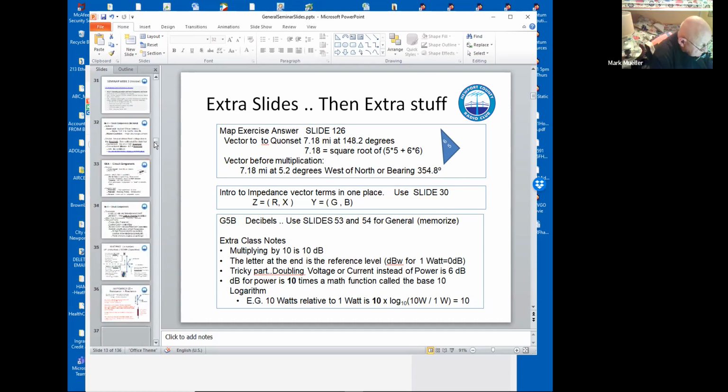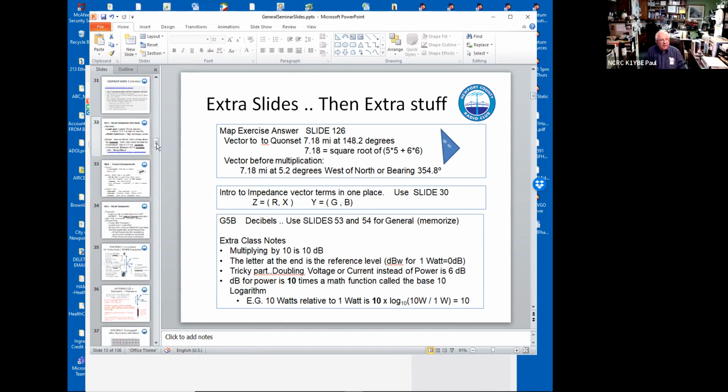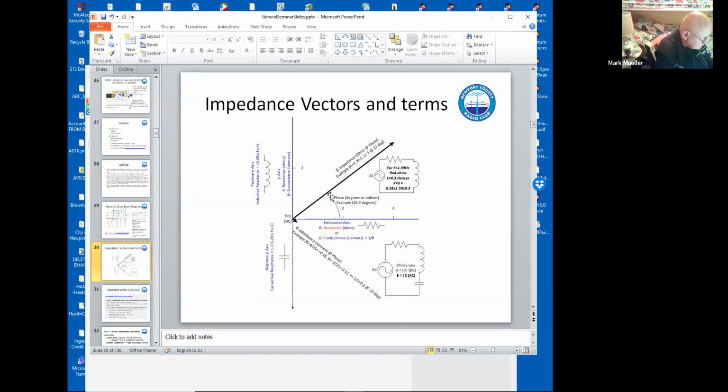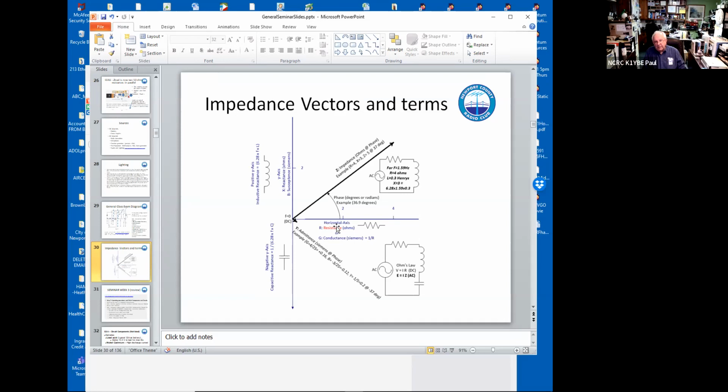Let me go to slide 30 over here for a second. And this is a chart that you won't memorize on the first pass, but I want you to see it. Whoops, come on, Paul. Okay, this is a chart that I put together that has all of the magic words that are in the exam, and there's a lot of them. One of them is called resistance. That's just a number along this axis. See, it says resistance.